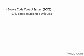There are 5 important version control systems that predate Git that I want us to look at. There have been many others over the years, but these are some of the most popular and the most influential. The first of these is SCCS. It wasn't the first, but it was the first to become popular.